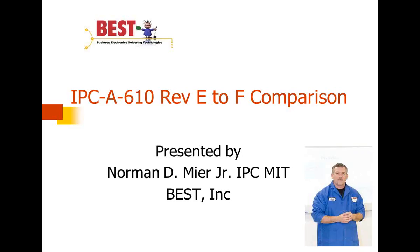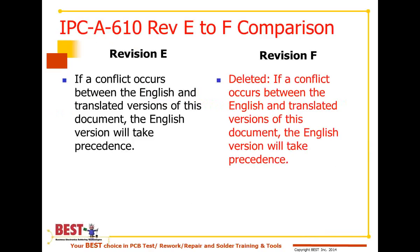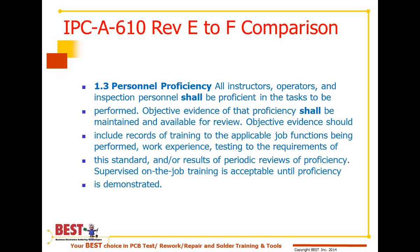First thing that we want to look at is what we've done was try to split it up as much as we could. So you can see that they deleted: if a conflict occurs between the English and translated versions of this document, the English version will take precedence. With the old ones, it was different. There is a lot of languages out there now, and they've really worked with the industries throughout the different countries, and I think they've done a pretty good job on getting the translation.